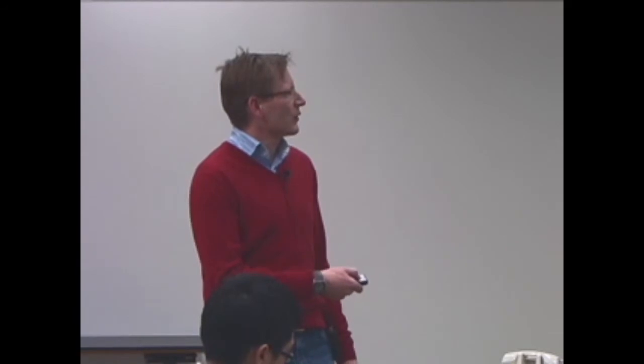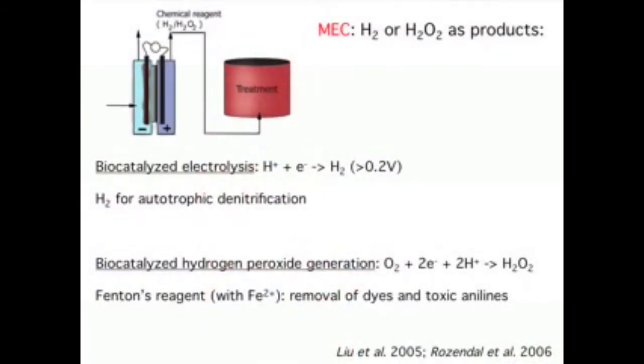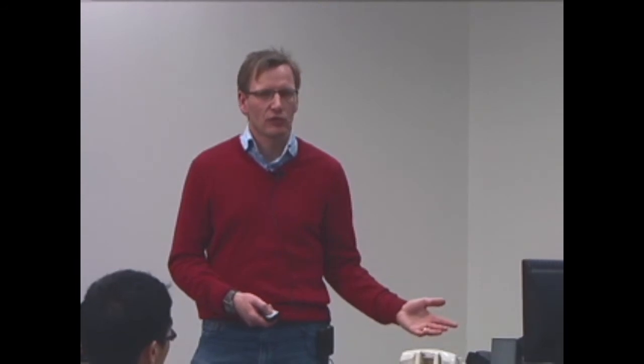The other thing we can do is produce hydrogen peroxide. Again, you do this on the cathode by adding a little bit of potential to get the kinetic rates up, and you can make hydrogen peroxide. This is also something that is being used at the wastewater treatment plant. Actually, the wastewater treatment plant here buys hydrogen peroxide that comes from non-sustainable sources, right? But we can make this ourselves.